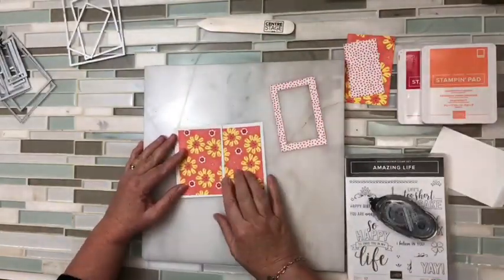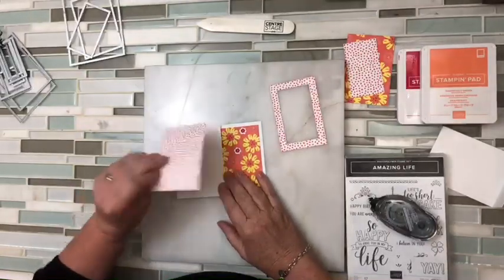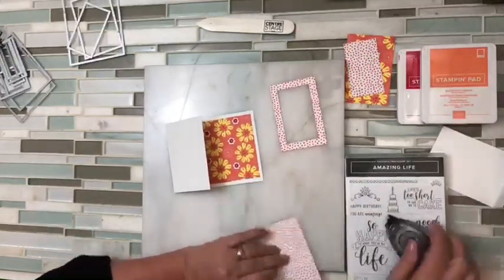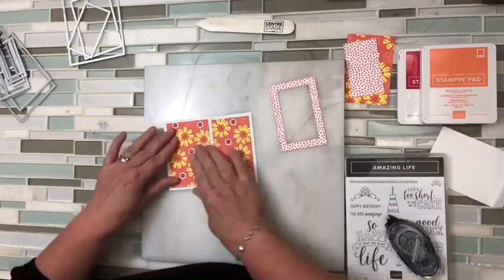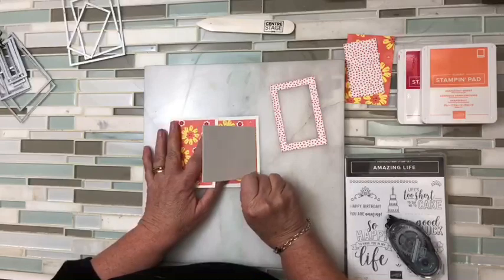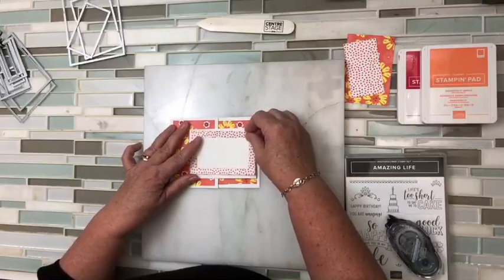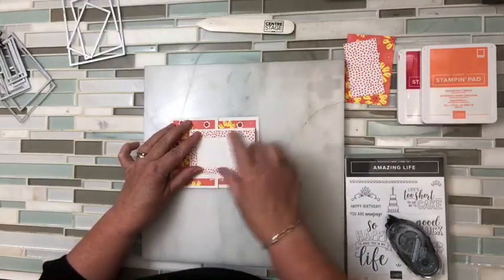So I could either do this and be matchy, which is, you know, that's me, or I can flip it over and do the other side, because they do go together, but I'm matchy. So we're going to match. Then this is going to go right here. And I'm going to put this on the front, and my stamp is going to go right here.